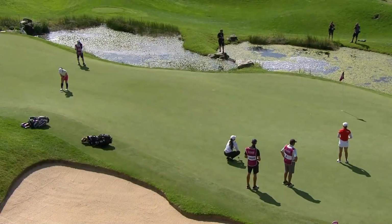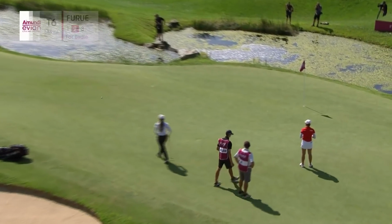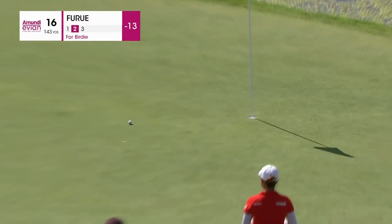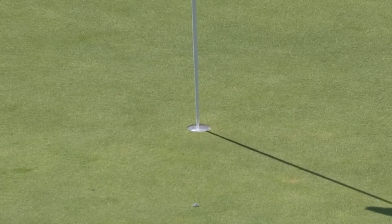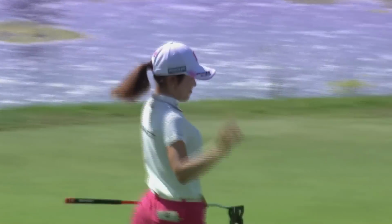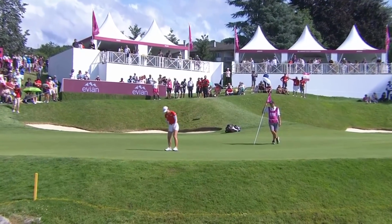16th. Thailand, an amazing week here for Atthaya. At 16, this is Hudue. Oh, look at how fast that putt is. Oh! I think she made it the other way earlier in the week. She made it from the lower tier to the upper tier. Today went the other way. Short putt for Minjee Lee to take the lead.